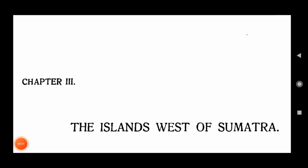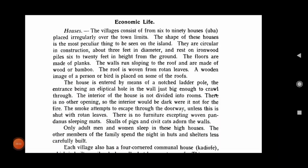Chapter 3: The Islands West of Sumatra. Part 3: Enggano. Economic life.